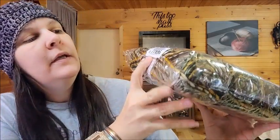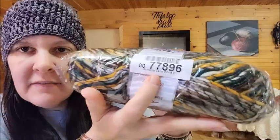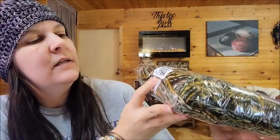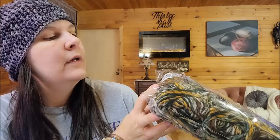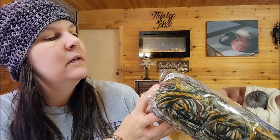So I'm going to tell you the number. If you want to look it up, you can, and the number will pop up and it'll be this particular color, and then you can scroll down a little bit and I'll show you all the colors and the price that it has available. So this one is number 77896, and it's called Amanya Lana in the color White G.